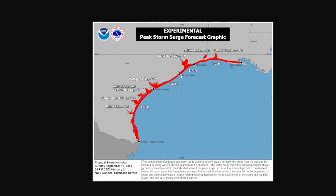The HWRF did forecast a hurricane that is on the very high end of the intensity envelope here, so the National Hurricane Center has upped the intensity forecast just a little bit to 65 to 70 miles per hour. But wind is not the primary concern here. Really, the main concern with this system is rainfall.